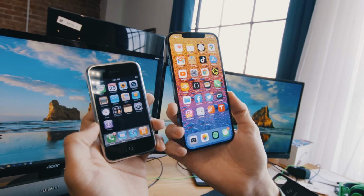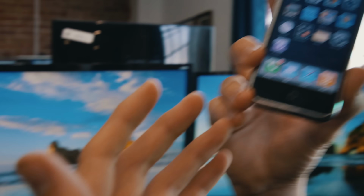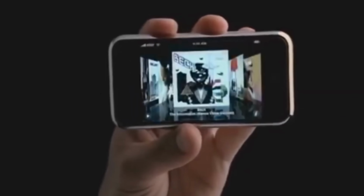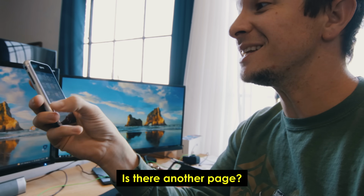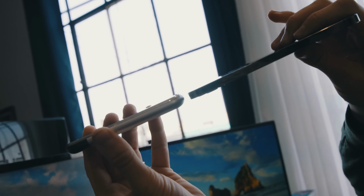Okay, there's so much that is archaic about everything here, but it's kind of amusing how essentially the UI is mostly the same. Notice how there's no other screen? There's no app store. These were all the apps that existed, period. No one had an ability to create an app at the time. Page? No, that's what I'm saying. There's no other page. This is it. Where do you put all your apps? There were no apps. That's what I'm trying to say. They didn't exist.